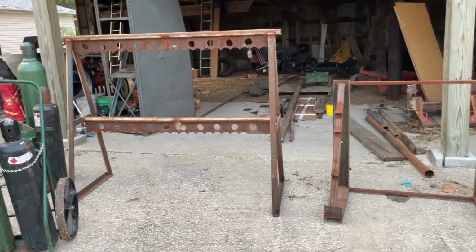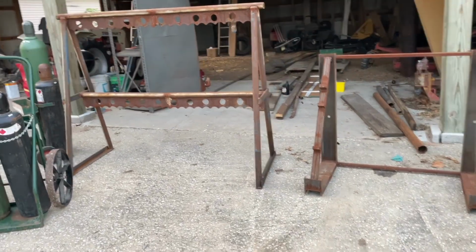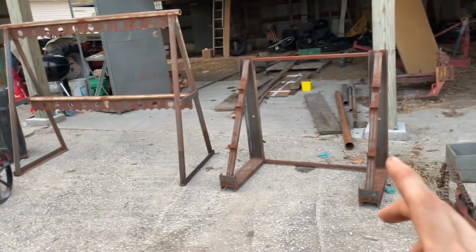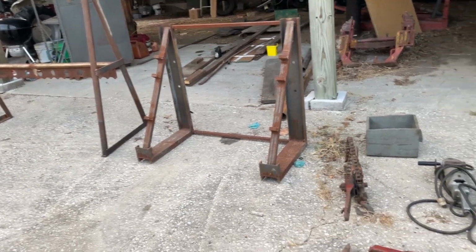These 2 racks are for rigging. They hold chain falls on there. I paid $10 each for those. Not sure what I'm going to do there. I think I could get at least 100 out of that. This one you could store bar stock on. I think I could get 50 bucks out of that pretty easily.